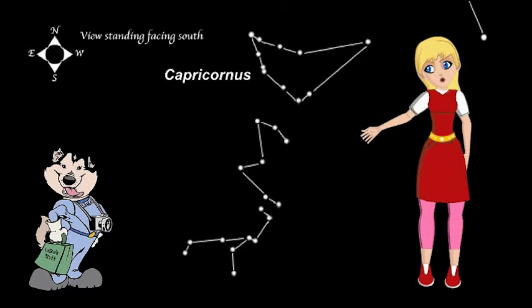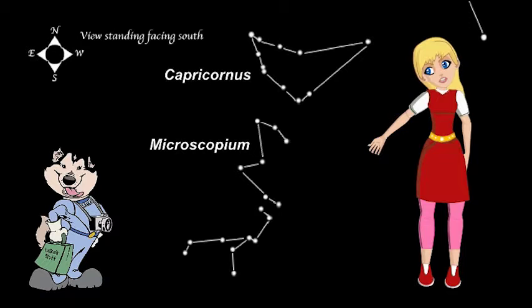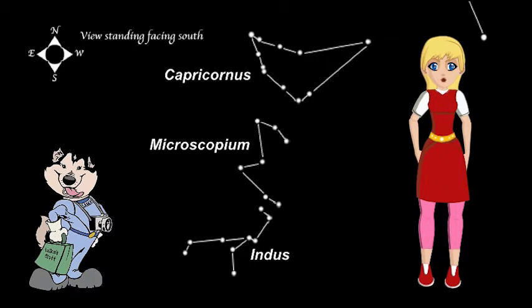Just south of Capricornus is Microscopium. There are no ancient myths associated with Microscopium. It was named in 1751, and as the name implies, it means microscope. Just south of Microscopium, you'll find Indus. Indus was too far south for the ancient Greeks or Babylonians to see, so it was named around the year 1600 by Dutch explorers. It represents the indigenous or native peoples they found living in the southern hemisphere.